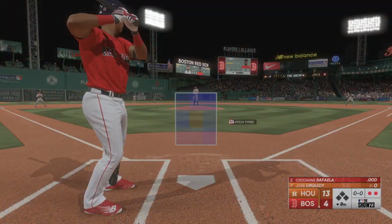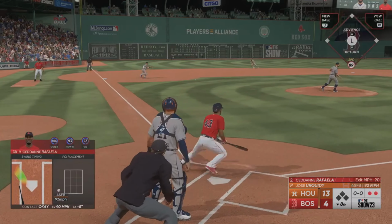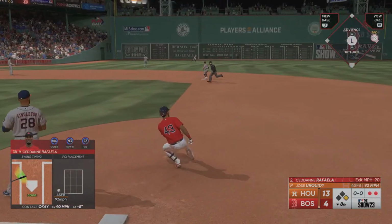Sedane Rafaela up next for the Red Sox. On the ground to short, and it finds its way through for a hit.